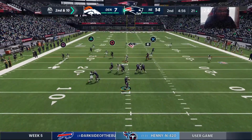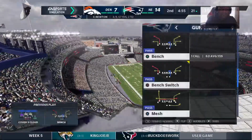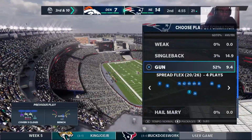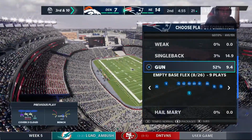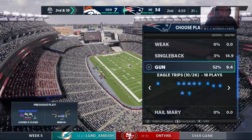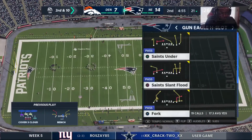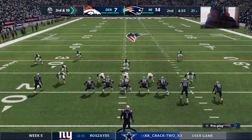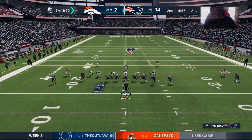Throwing again. Newton. Come on, man. It's incomplete. The intended receiver, Sony Michel. And now it's 3rd down. It certainly didn't appear that that's where he wanted to go with the ball initially, so he tried to get something out of it by dumping it off to his running back unsuccessfully. Now they face a 3rd and 10 after back-to-back incompletions.